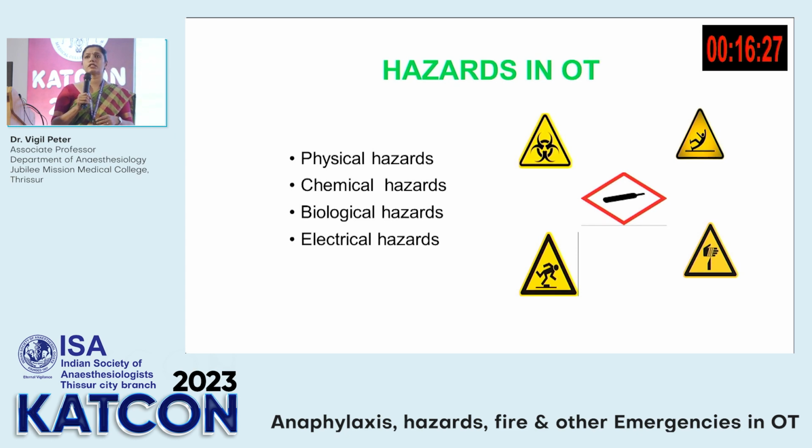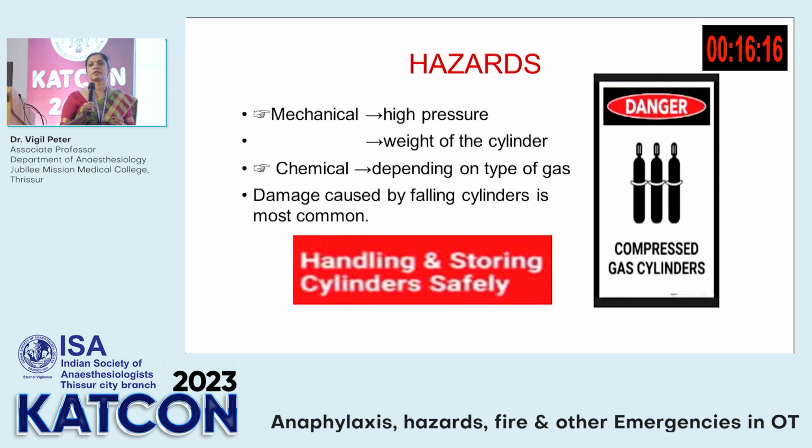The hazards or dangers while handling compressed gas cylinders are of two types. It can be a mechanical hazard and a chemical hazard. The mechanical hazard is because of the high pressure under which the gas is compressed in the cylinder. And the second point is the weight of the cylinders. The cylinders are very heavy and awkward to handle, and unless you are experienced, they will fall down. And if they fall, they will crush anything in the way, even containers, or you can break your bones and so on.